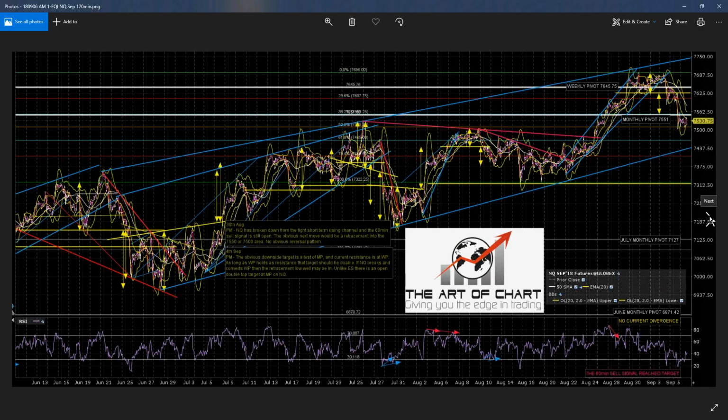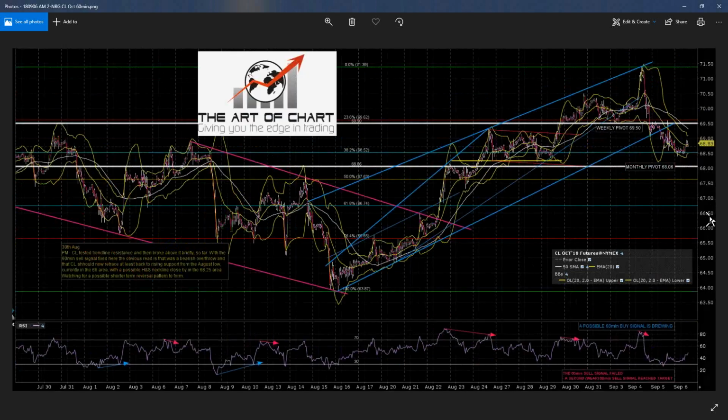All right, let's go on to the other instruments. There's some very interesting setup to show you on DX, but I'll go through the others first. CL. CL, we've got a possible 60-minute buy signal brewing. I'm wondering about a rally here. Obvious resistance at the weekly pivot at 69.5. Possible back test a bit higher of broken rising wedge support.